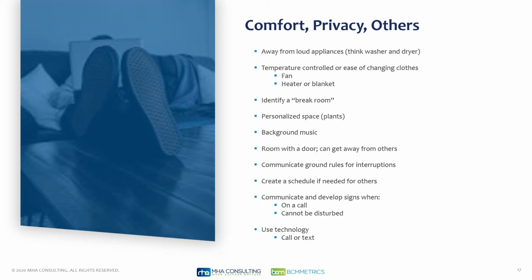So consider where your loud appliances or loud noises are. If you do need to get away, can you? Temperature control, or ease of being comfortable, because a lot of this is being distracted because you're hot or you're cold, whatever it is. We talked about a break room. Personalize the space a little bit, work appropriate, background music, whatever that is. I think a door is really important so that you can at least shut it and signal that I'm now working or I'm busy. Even though we didn't necessarily have that in the office, in a home office that's probably important because of the multiple people that are around.